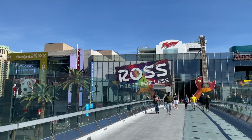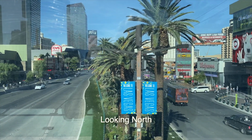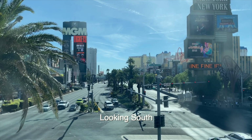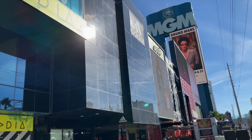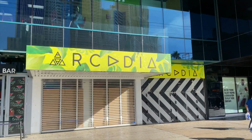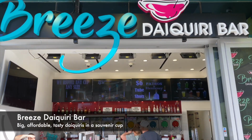This is the 17th pedestrian bridge to be built on the Strip. We always stop midway across just to look up and down the Las Vegas Boulevard and watch the cars go by. Off the bridge and back to street level, we are going to pop into a few of these businesses at the Showcase. Here's a convenient Breeze Daiquiri bar, lots of those up and down the Strip.